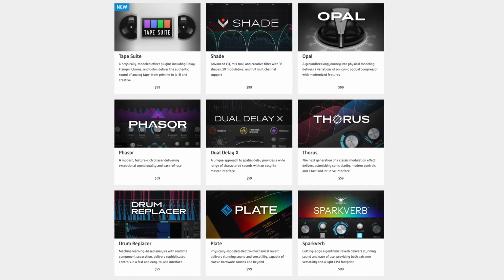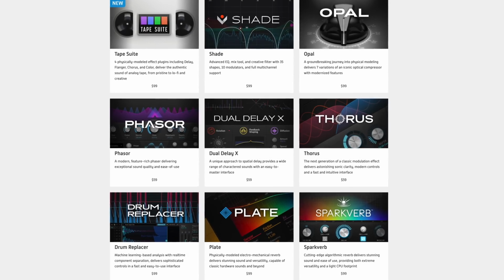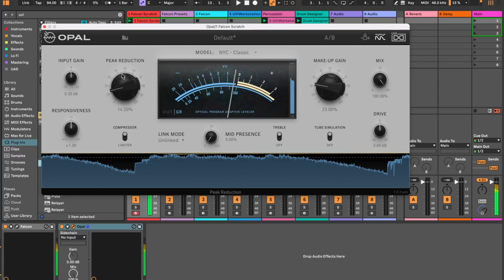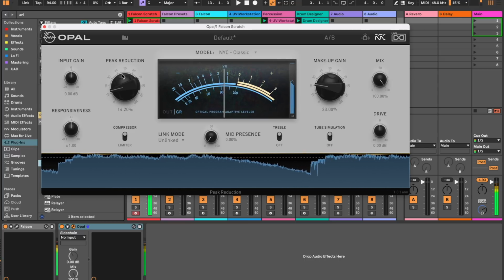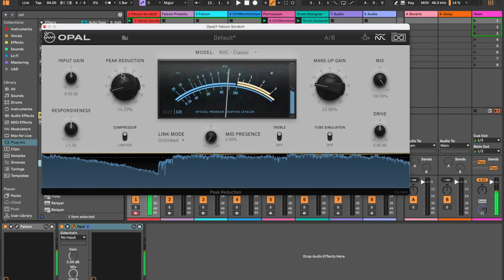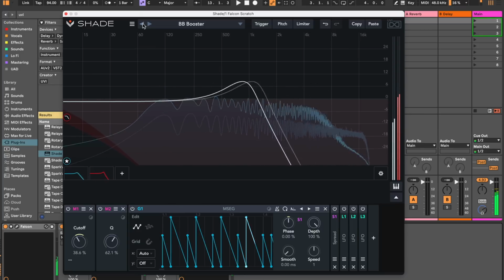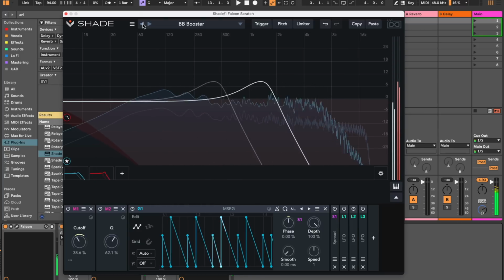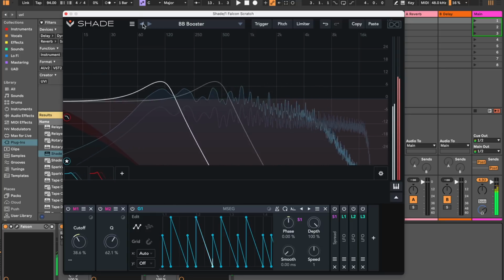You also get effects, standalone plugins from UVI that you can apply to Falcon, UVI instruments, or anything that you're playing in your DAW. Opal is a high-end optical compressor. It's got that vintage warmth, but it also gives you a lot of flexibility. Shade is an advanced EQ and filter plugin with built-in modulation. It can do everything from tone shaping to rhythmic filter effects. It makes it a really great thing for sound design.